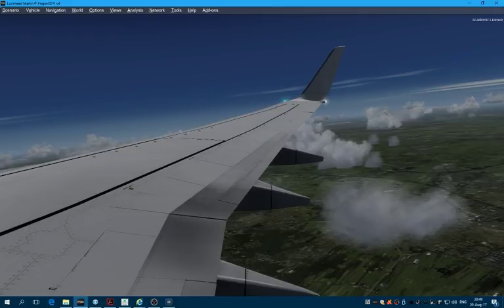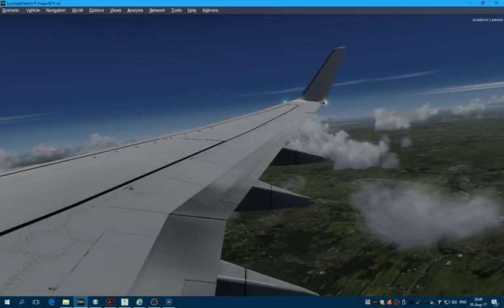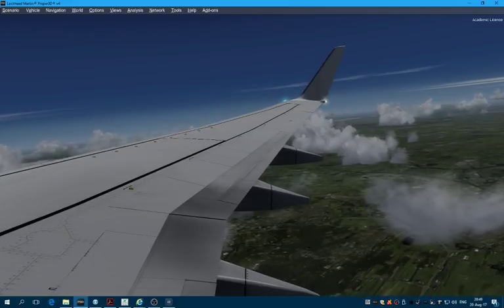Continue the Helen to Romeo arrival, runway 24. Helen to Romeo arrival, runway 24 and squawk 7314.